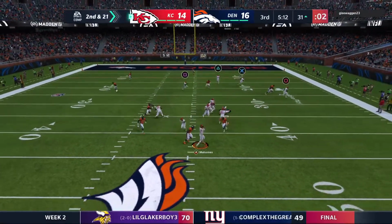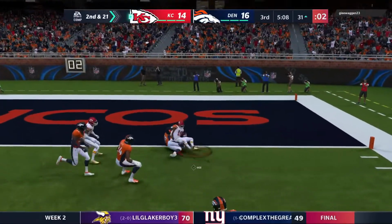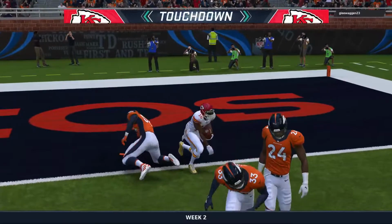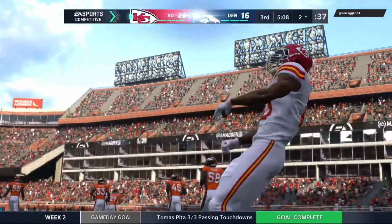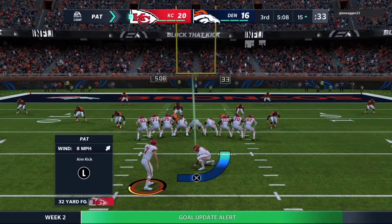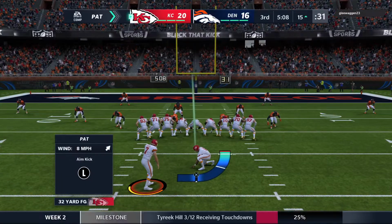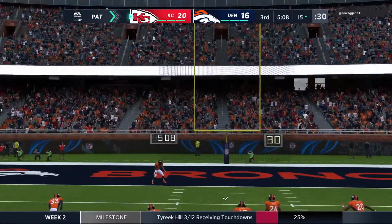Another try after the 1st down sack. Mahomes gets this one to Hill. And he will take it on in for a Chiefs touchdown. Tyreek Hill, his 3rd touchdown now on the year. And the Chiefs are going to jump back in front. Heck of a start to his season. He had 2 touchdowns in the opener last week, another one here in week 2.